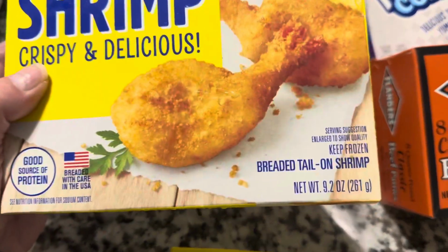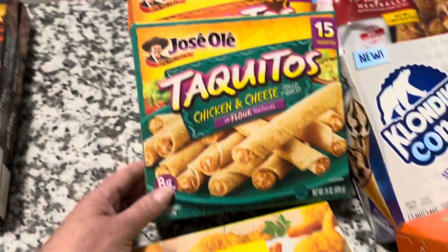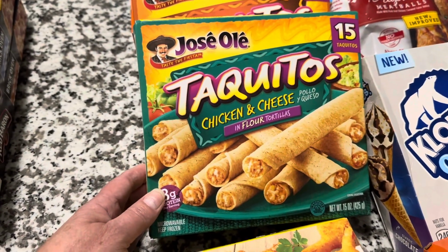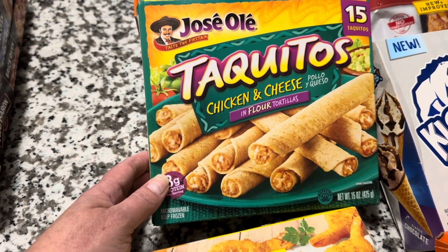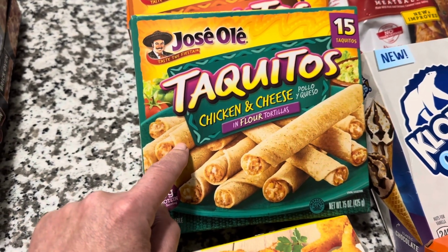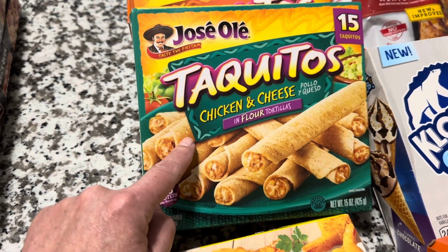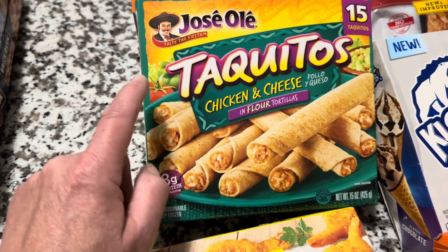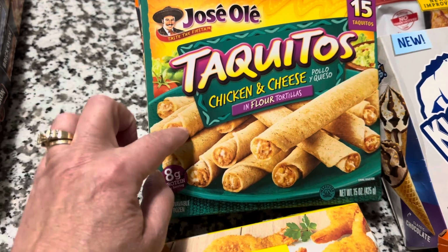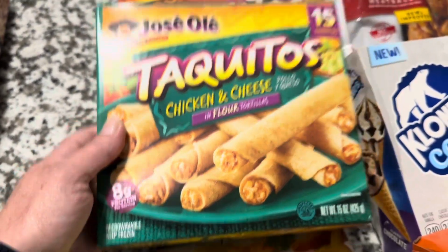Delicious, and that is a 9.2 ounce box. They had these Jose Ole taquitos, with chicken and cheese in flour tortillas. I used to eat these all the time years ago, and then I got away from eating them. But this is a 15 count box of these, and they are just so good. Dip in queso, yum. So we picked up a box of those, the chicken and cheese, 15 ounces.